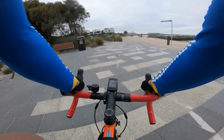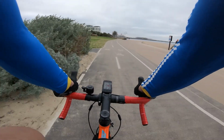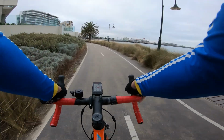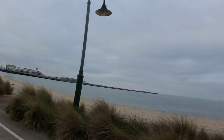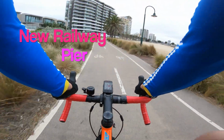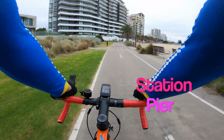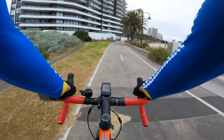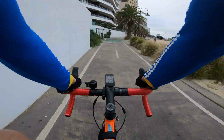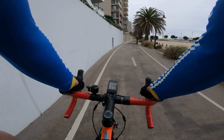So this morning I started riding at around 8:20. It's a very cold day today, but luckily it's not a rainy day, so it's going to be a dry but cold day. Now at the front is a historical pier known as Princess Pier. Princess Pier, originally known as New Railway Pier, was built to support the railway pier, which is today Station Pier. It was renamed Princess Pier after the Prince of Wales, who visited Melbourne in the year 1920. Apparently due to poor maintenance, most of the pier fell into poor condition and has been demolished.